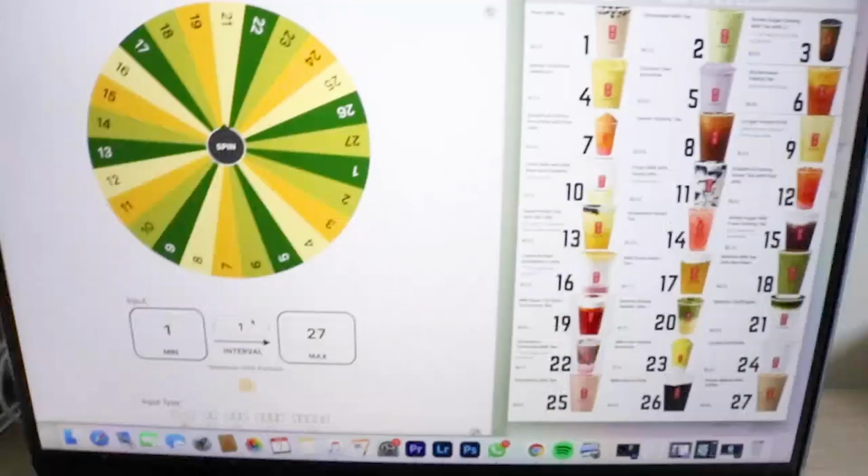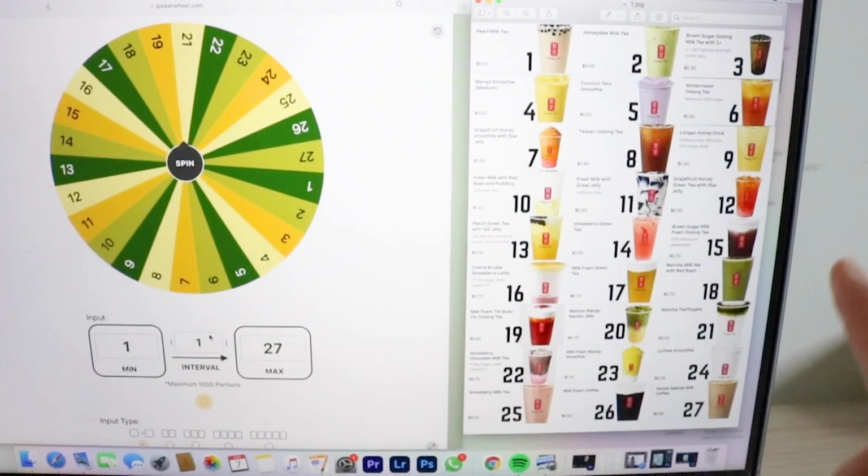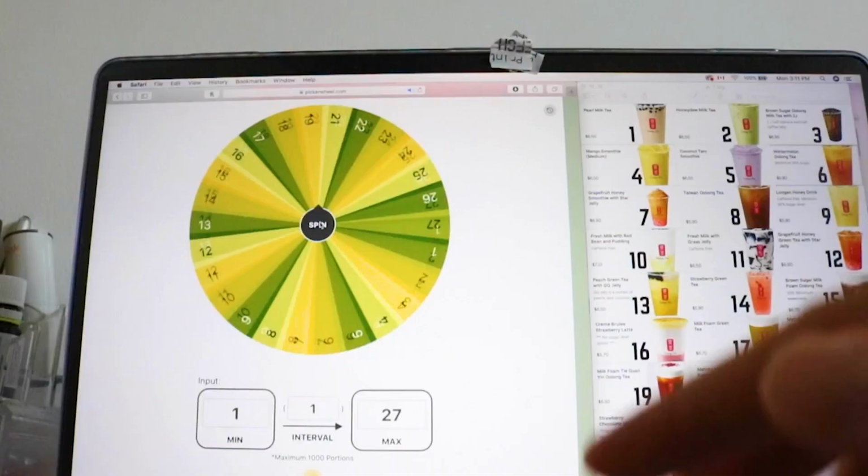Before I started this video, I went on Canva and I actually put together drinks that Gongcha has. So it looks like this. And it's so cute. I have different types of drinks up to number 27, and I'm just gonna be spinning the wheel to see which one I land on. So let's get rolling and let's see which one we're gonna land on.